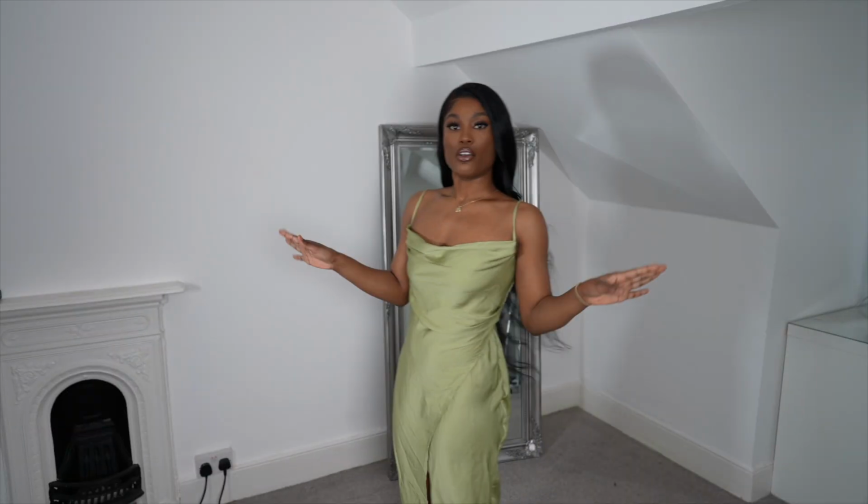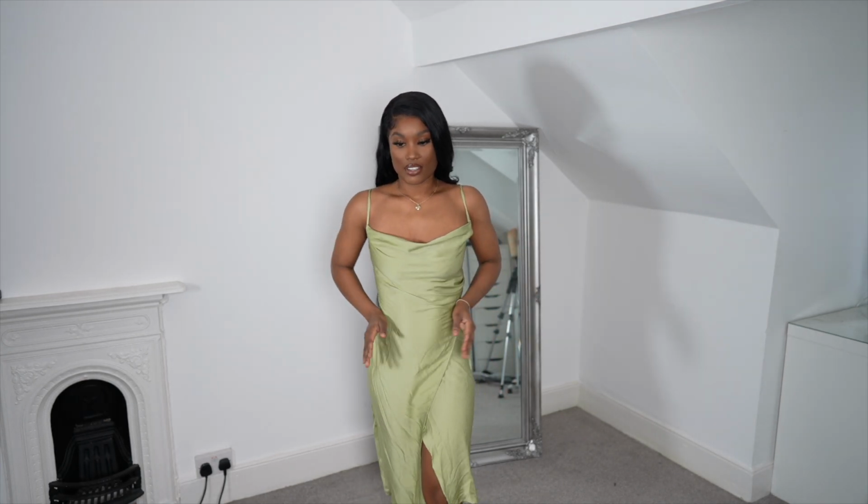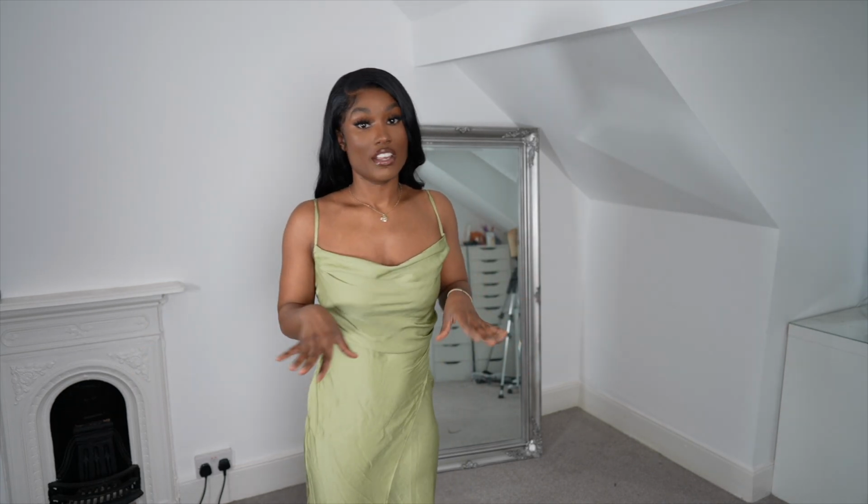It's really, really nice. The only thing I would say is I wish it was tighter around the waist area to give me an illusion of some sort of curves or whatever. But other than that, it's really nice, it's really pretty.